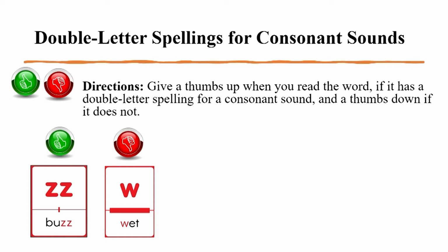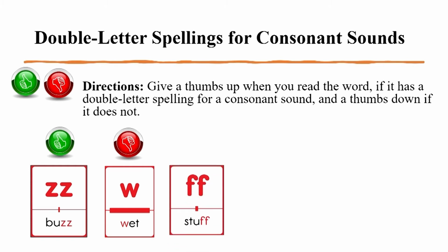Good call, thumbs down. There are no double consonants in this word. The next word is stuff. Which way will your thumb go? Right again, thumbs up. The two F's make a F sound.